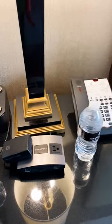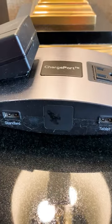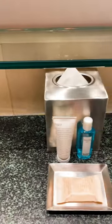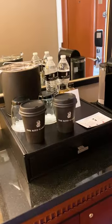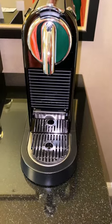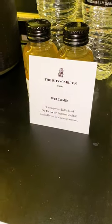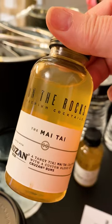Now let's do the glance over to see what they have for plugs. This charge port is what they're giving you for your devices. I like the to-go cups. That's a nice touch. I think this is one of the coffee makers that I have yet to figure out, but we'll try it. And the Ritz leaves you a little welcome thing of cocktails, apparently. It's a Mai Tai for those that indulge.